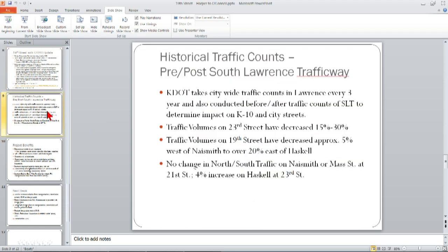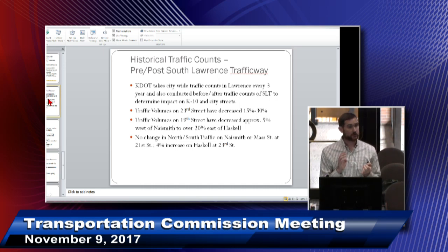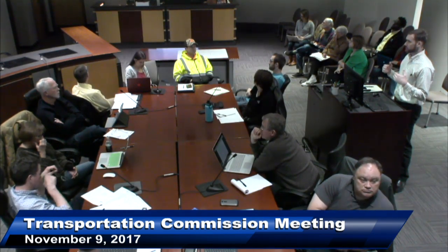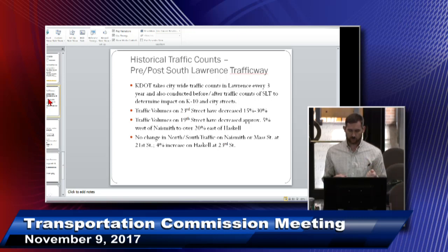Wanted to also talk about how traffic is changing with the South Lawrence Traffic Way. So KDOT gets citywide traffic counts in Lawrence every 3 years. The last 3-year count was the end of 2016 after the SLT was open. They've also since got additional counts in 2017 with their study of the corridor and the Westlake plan that they're working on. We've noticed through those traffic counts, the pre and post SLT traffic counts, that traffic volumes on 23rd Street have decreased 15 to 30%. Also, traffic volumes on 19th Street have decreased about 5% west of Naismith to over 20% east of Haskell.